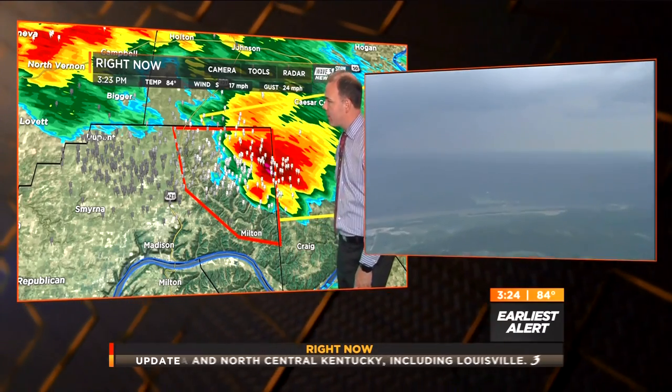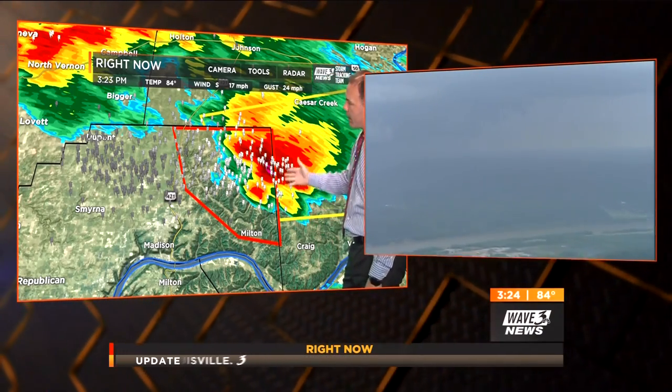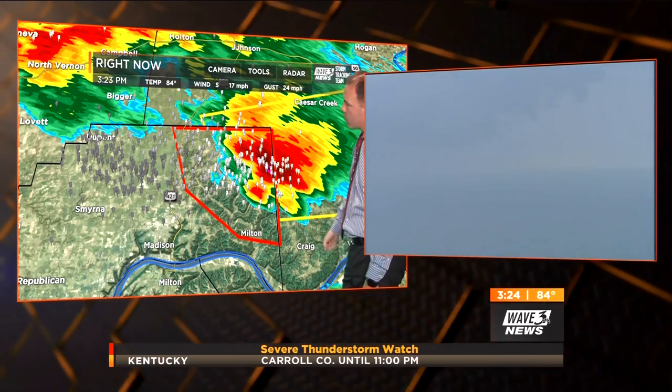I was just looking at the same picture everybody at home is seeing. You can see the Ohio River there. So we are now just lifting off of Bowman Field and pushing northbound toward the Madison area.